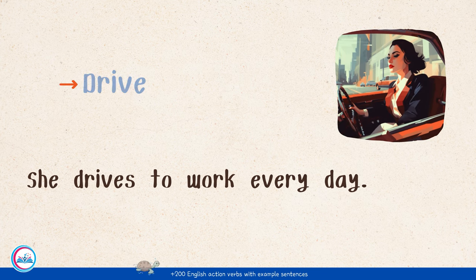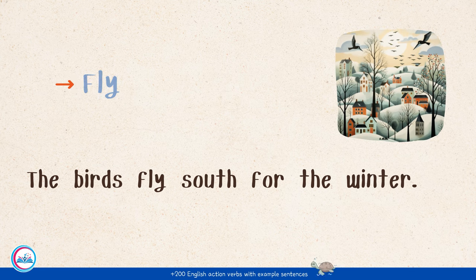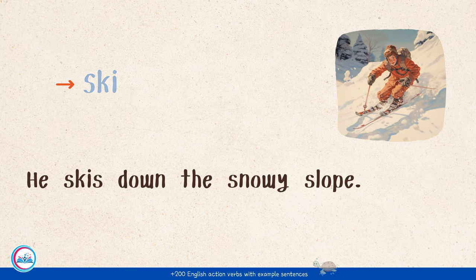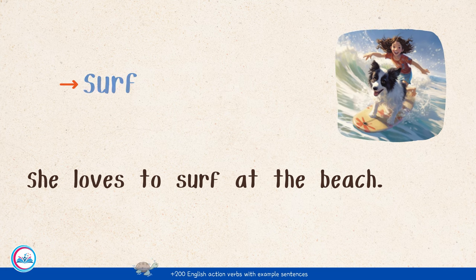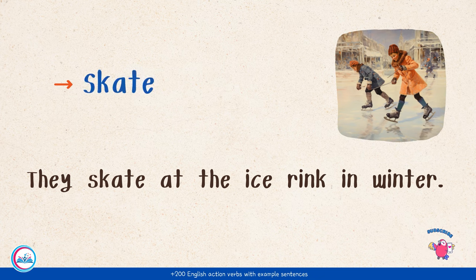Drive. She drives to work every day. Fly. The birds fly south for the winter. Ride. They ride their bikes in the park. Ski. He skis down the snowy slope. Surf. She loves to surf at the beach. Skate. They skate at the ice rink in winter.